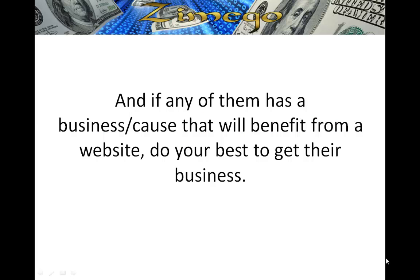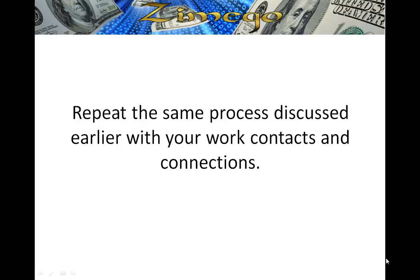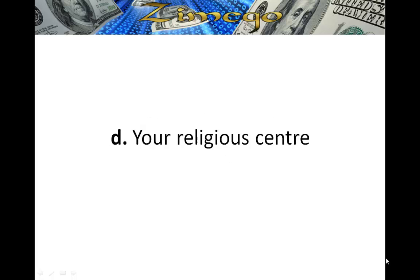And if any of them has a business or cause that will benefit from a website, do your best to get their business. C, your work connections, past and present. Repeat the same process discussed earlier with your work contacts and connections.